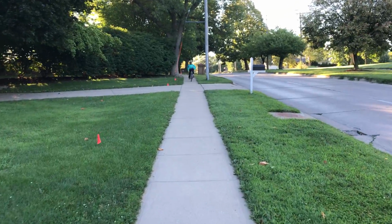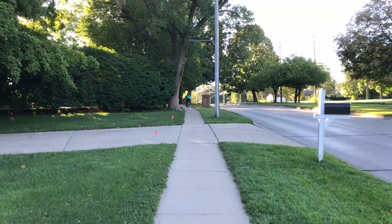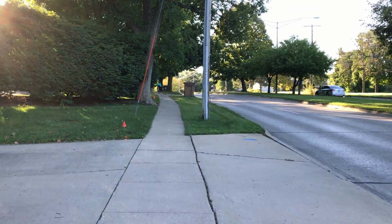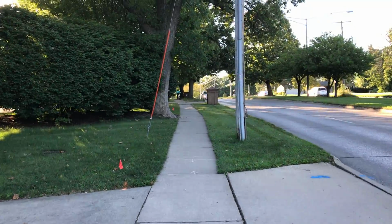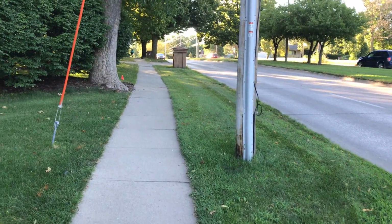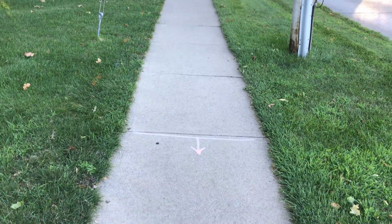So somebody's going to have to go onto the grass, which I did for that cyclist. And you'll notice most of the bicyclists in Iowa City are traveling at a courteous speed, I would say. And they're pretty good about ringing their bell or telling you that they're passing on the left.